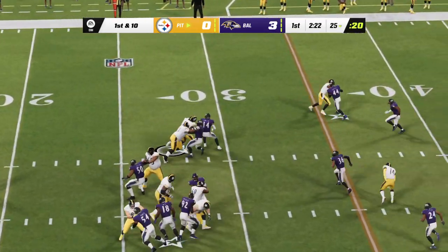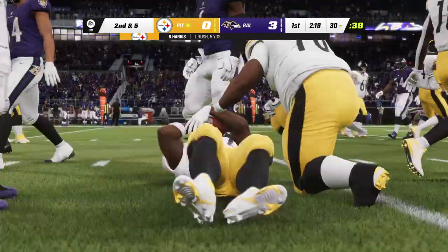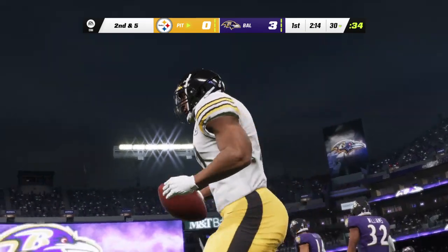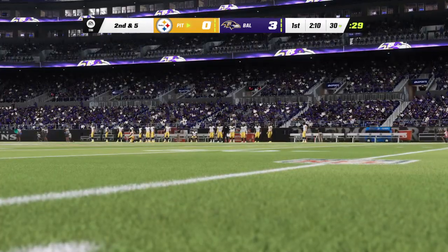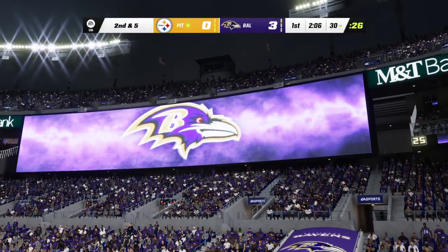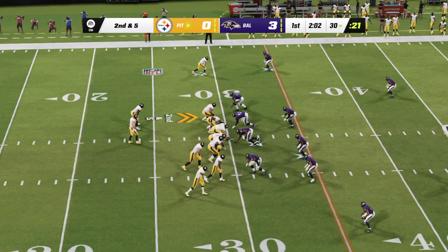A first carry for the second-year man. It's Najee Harris. And this will be a gain of 5 as he gets it to the 30. Brandon, 5 yards on that run. Let's get back to the huddle and make sure if you're a back, you spend time with your offensive line and give them credit. Hard to move those 300-plus pounders at the line of scrimmage, and they did for a significant chunk of yardage.